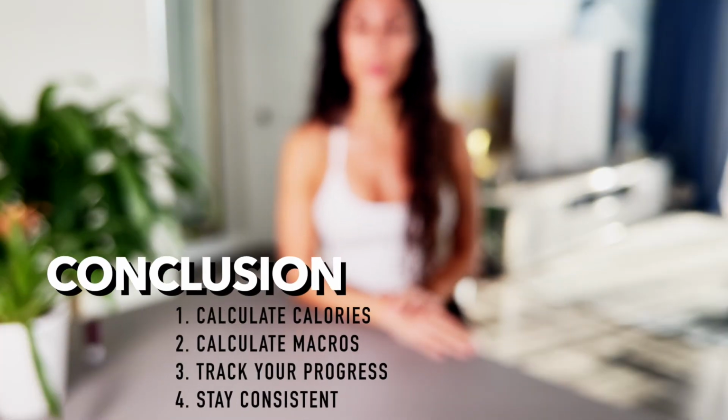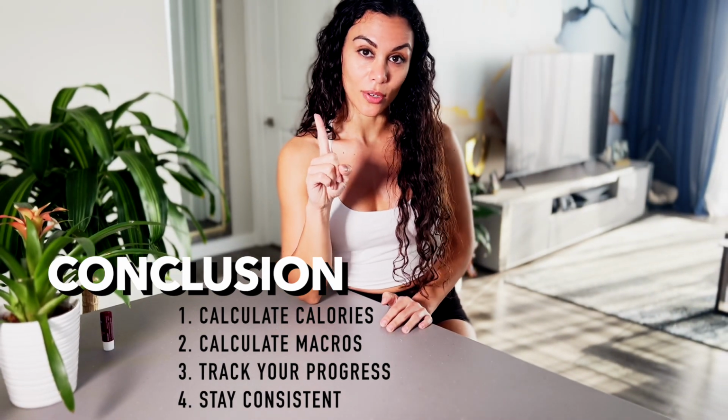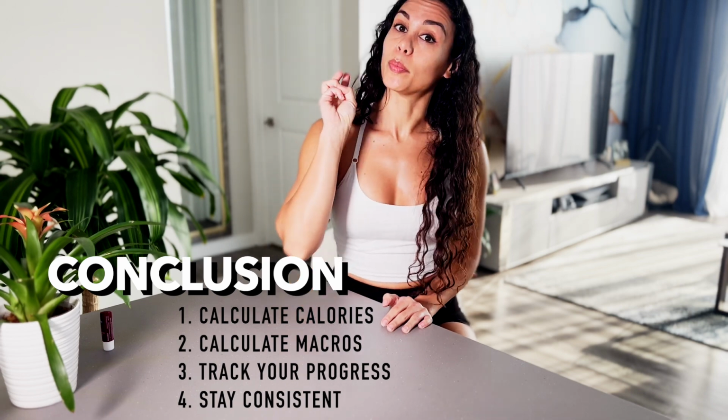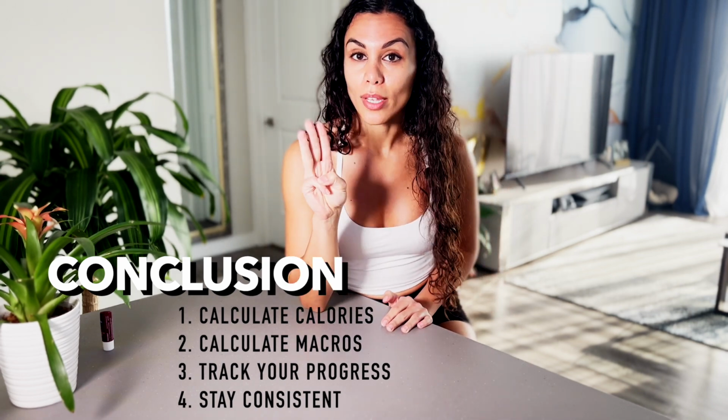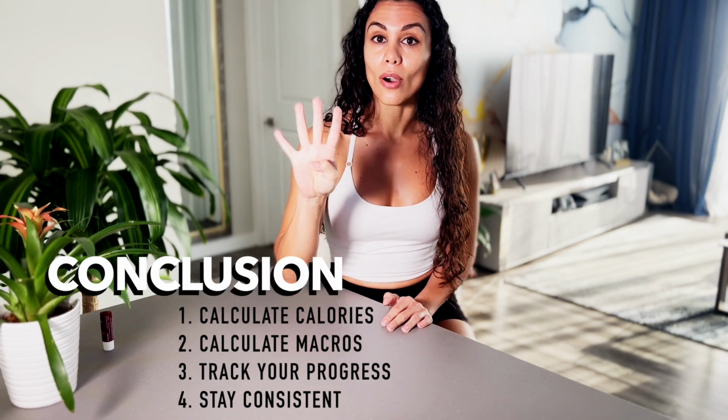So a quick recap. Step number 1 in order to design your meal plan is to calculate your calories. Step number 2 is calculate your macros. Step number 3 is start logging in your food into a nutritional tracking app. And step number 4, most important step, stay consistent.